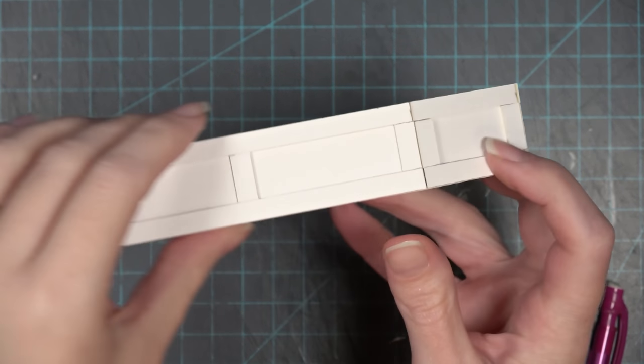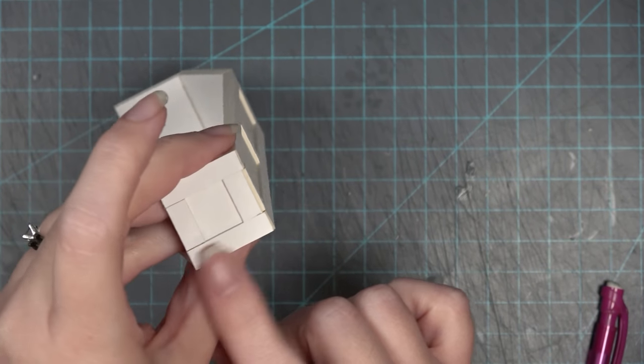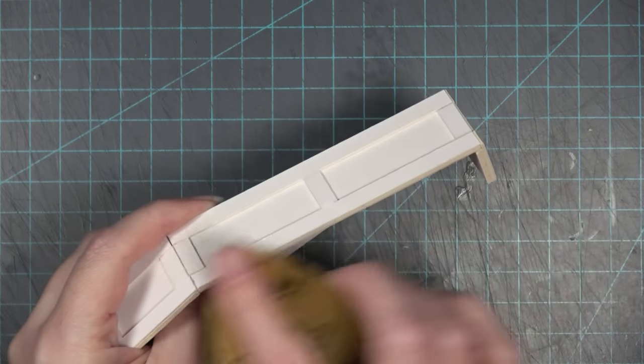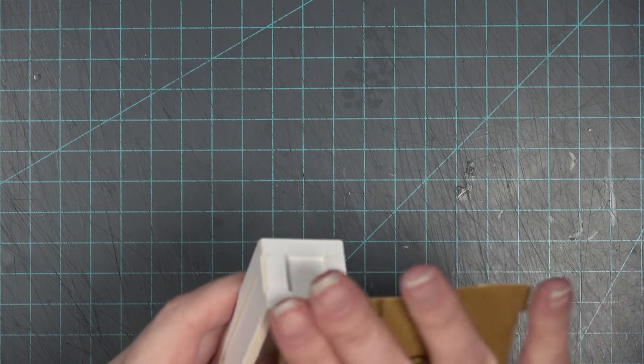Once I added all the vertical pieces, this is how it looks. I also added one in the center because I felt like that space was really long, so I just added one in. So here is our finished body of the couch. I'm just going to give it a really gentle sand.